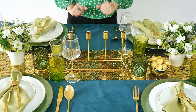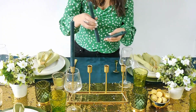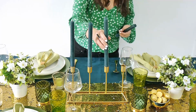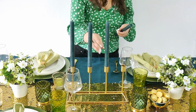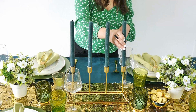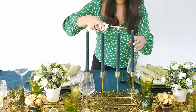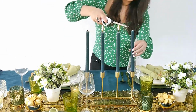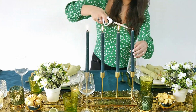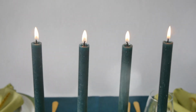For the actual centerpiece of my tablescape, I used this beautiful candle holder, and once again I'll try and find something similar that you can buy online, and some green candles which matched perfectly with my velvet tablecloth. Once again, they look a little bit blue on camera, I do not know why, but in real life they're a deep dark green, and I think it looks so gorgeous and so luxurious.